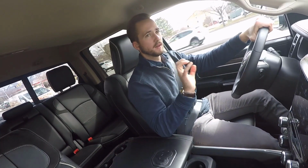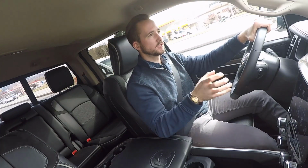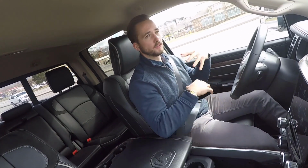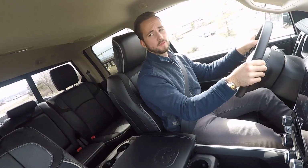We're going to take this out onto the interstate now to get a little bit of an acceleration with the truck, and obviously see how the 3500 handles on the interstate, since the 3500s do have the leaf springs in the rear suspension compared to the coilovers in the 2500s. They do ride a little bit rougher. We're going to get a little bit of an acceleration here.